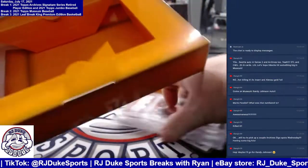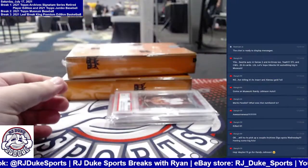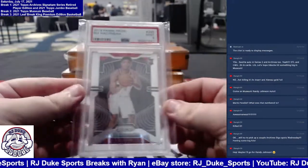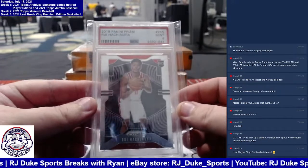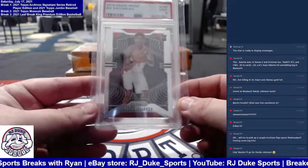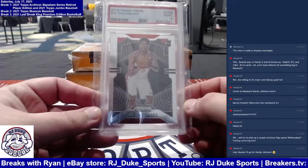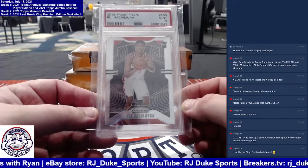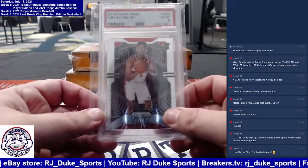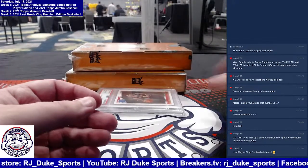All right, here we go. First up, from 2019 Panini Prism. PSA Mint 9 for the Washington Wizards. It is Rui Hachimura. PSA 9, there you go. Rookie base from Prism of Rui Hachimura for the Wizards.